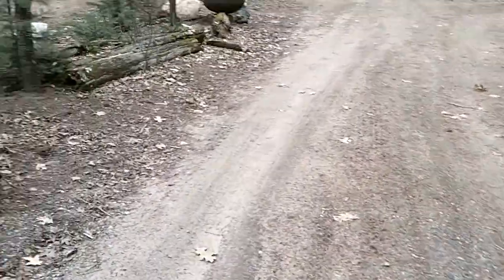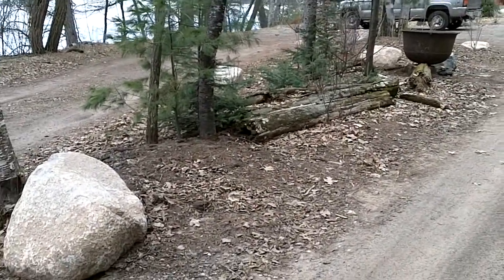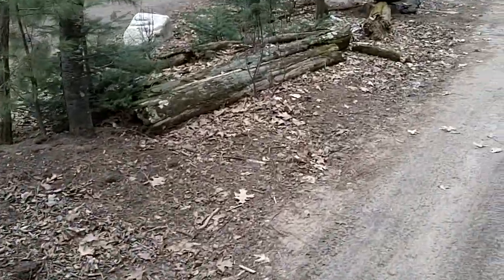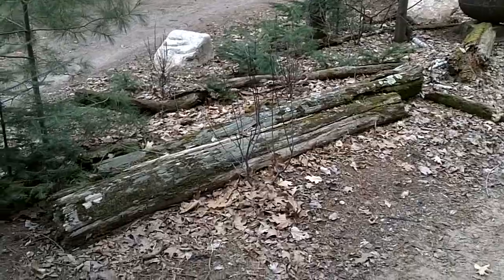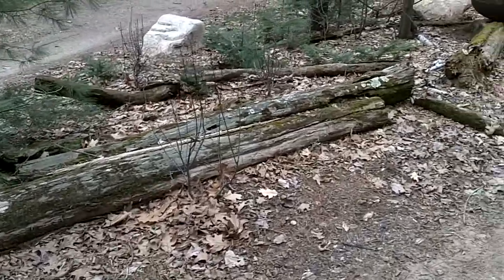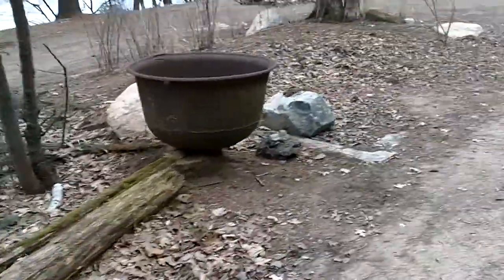Here's the little island. I don't know if you remember that. We added some rocks. Anne's dad put these cedar logs here, and we decided to keep them there. A pot to plant seasonal stuff.